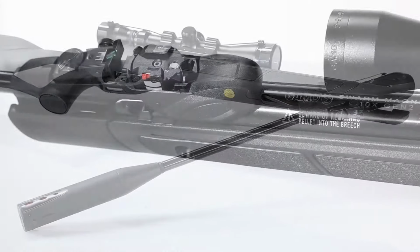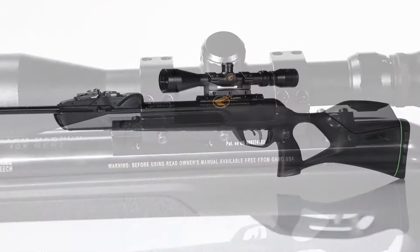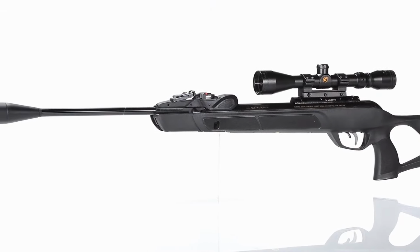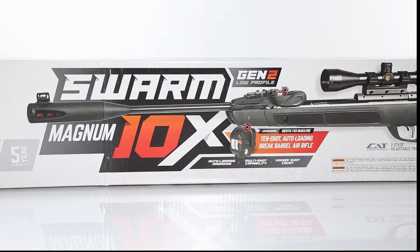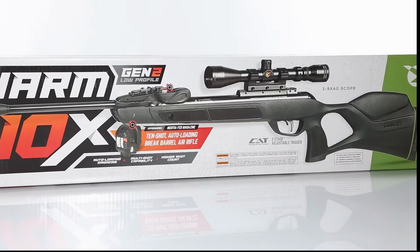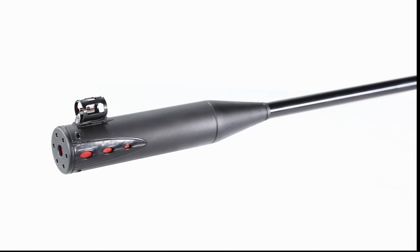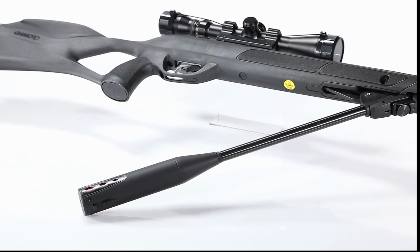Whether you're a seasoned pro or just starting, the Gamo Swarm Magnum 10X Gen 3i combines technology and reliability, making it a worthy addition to any shooting enthusiast's collection. It's not just an air rifle, it's a game changer in how you experience shooting. Grab yours and experience the thrill for yourself.